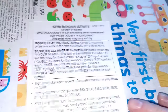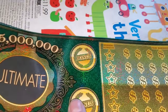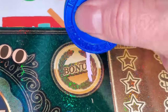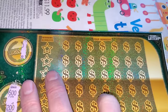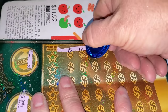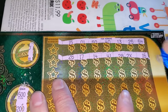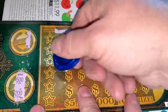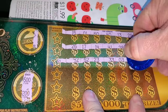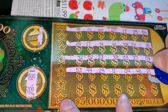And 14. Odds are 1 in 3.64. 2, 5, 10, or 20X. Two matching amounts. Alright, let's see if we can get a multiplier. Hit a 2X yesterday, and we hit a 2X in the same spot as we did yesterday. Let's see if we can change it up and get another one today for at least a $200 winner.